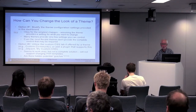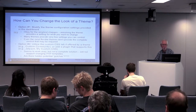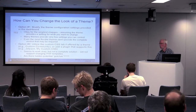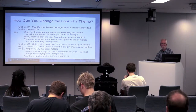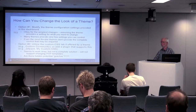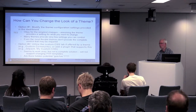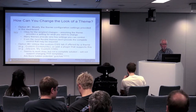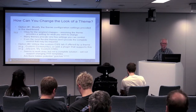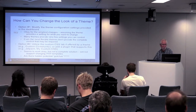And there are plugins that also allow you to add custom CSS. Jetpack, the WordPress.com cafeteria-style feature set, has a custom CSS tab that you can put your own CSS into. There is also a plugin called My Custom CSS. I've just started playing around with that a little bit, and it does seem to work.